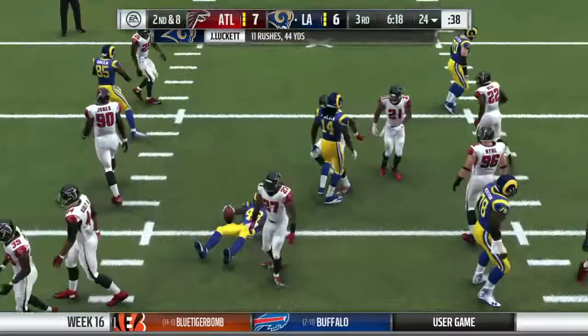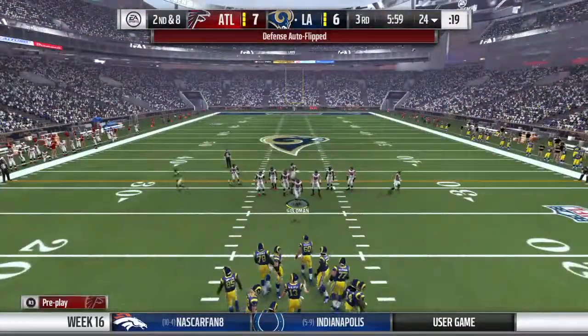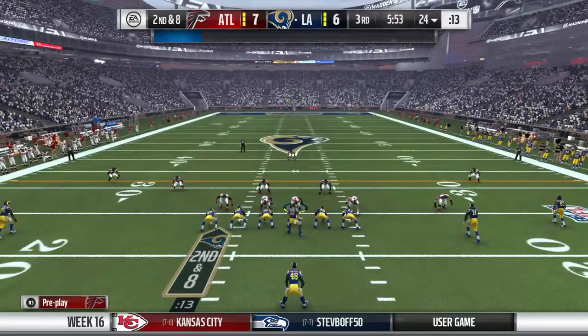And this is probably how it was drawn up at the half. I think we can go inside the locker room, all right? And I think we would see up on the grease boards, stop them defensively, get the ball back for the offense, and let's go downfield and score. Seems simple, right?